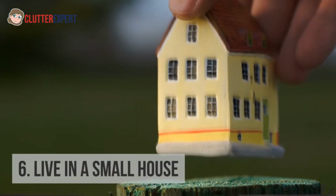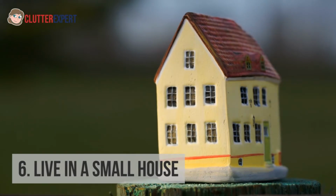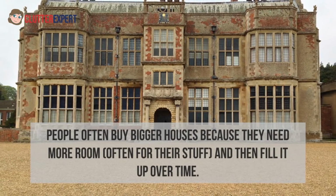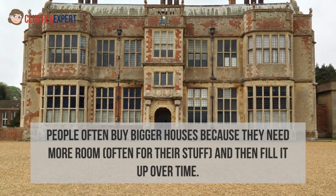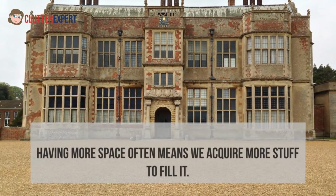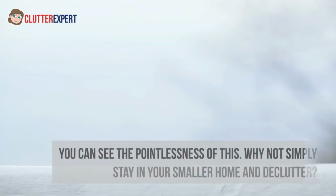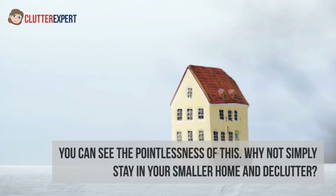Habit number 6. Live in a small house. People often buy bigger houses because they need more room, often for their stuff, and then fill it up over time. Having more space often means we acquire more stuff to fill it. You can see the pointlessness of this. Why not simply stay in your smaller home and declutter?